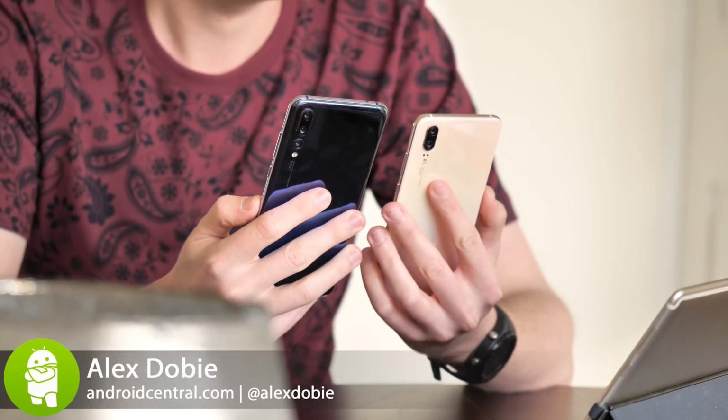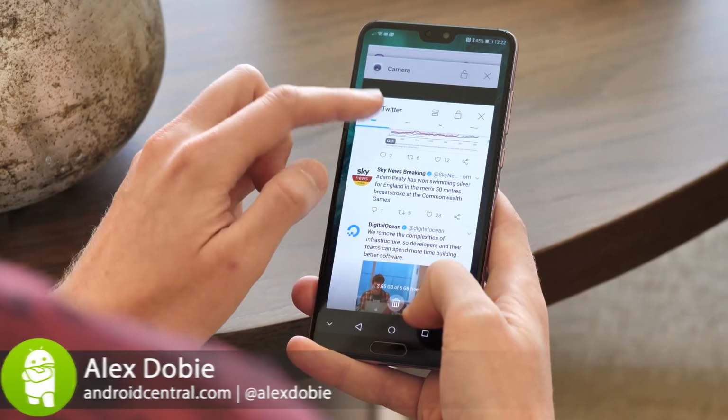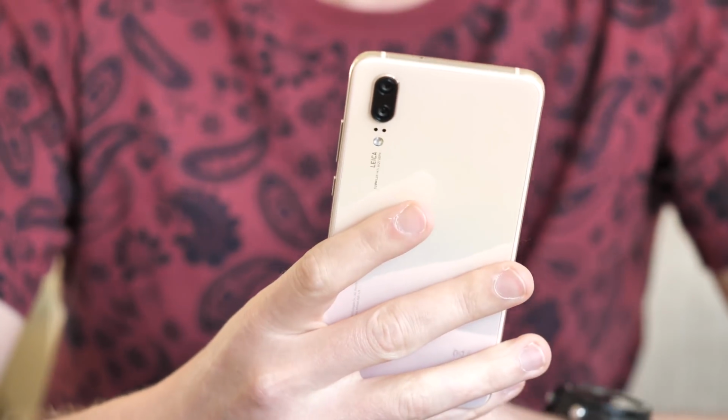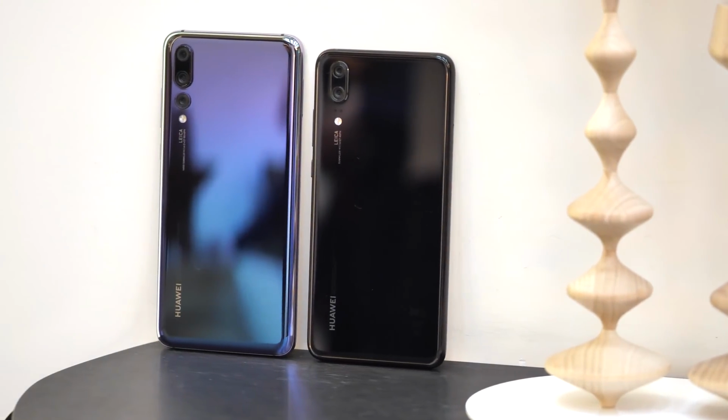So you've decided on a Huawei P20 as your next phone, but which model should you get? The standard P20 is smaller and a good bit cheaper than the P20 Pro, but you'll miss out on one or two major features as well as a few more subtle differences. So let's take a look as we go head to head with the Huawei P20 versus P20 Pro.